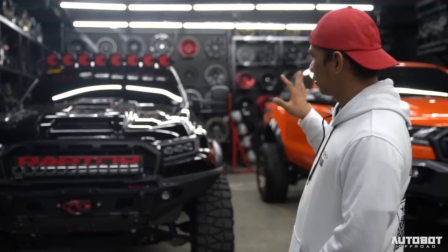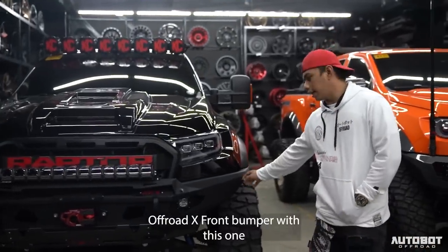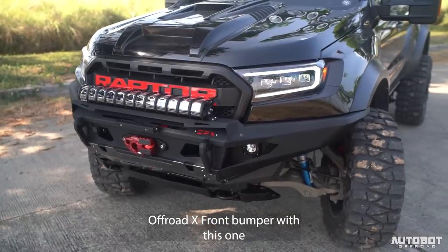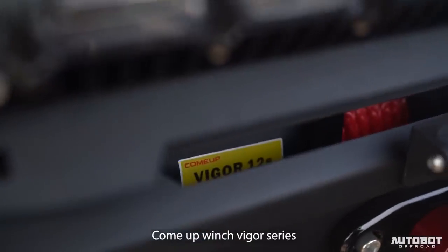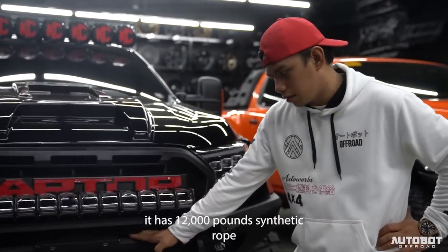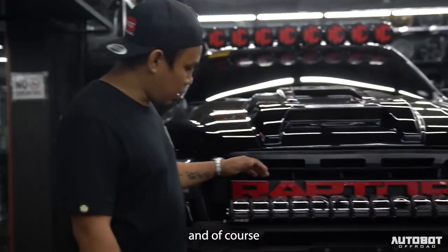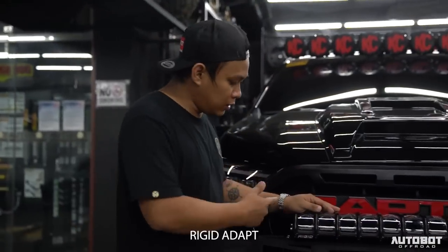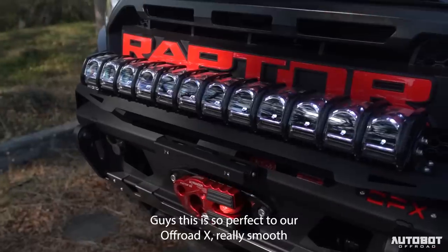Personal favorite color. We installed the Off-Road X front bumper with this one, with a Come Up winch, 12,000 pounds, synthetic rope. And of course, we have the Rigid Adapt 30-inch. Ito guys, sobrang perfect lang dito sa Off-Road X.